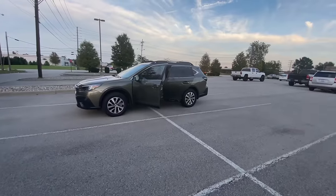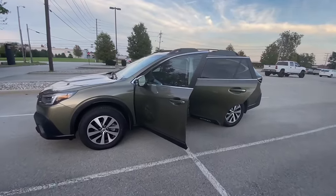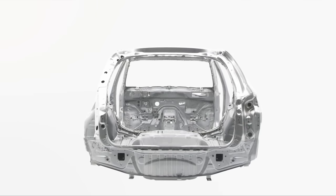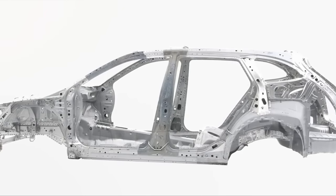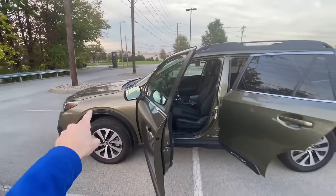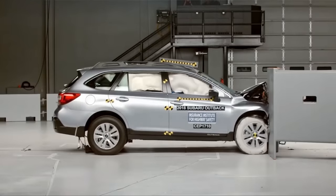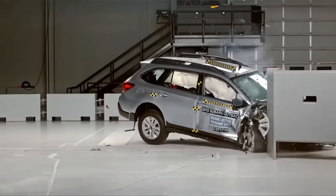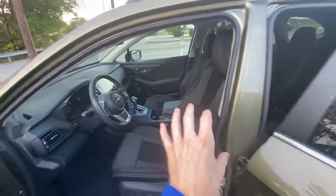All Subarus are created on the Subaru Global platform. And really what this means is that all of them are designed with a specific frame design. And of course they use high grade steels for added stability and rigidity in the frame, but they also have crumple zones in the front and the rear, which helps absorb impact if you are in a collision, but also keeping the cabin area and the passengers inside safe because this area will stay intact.